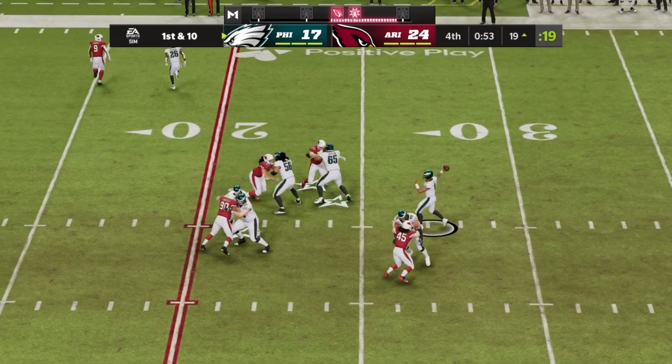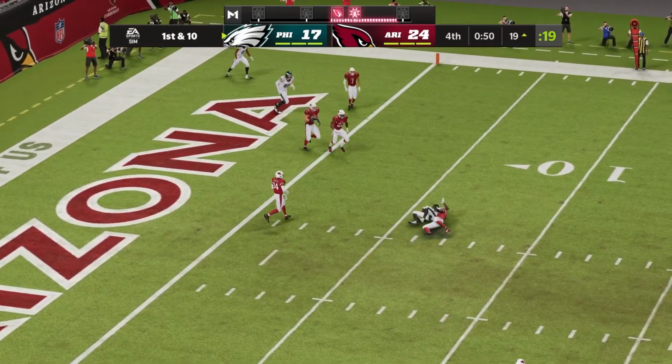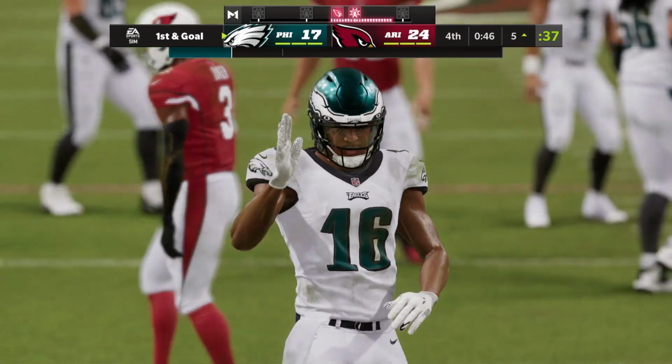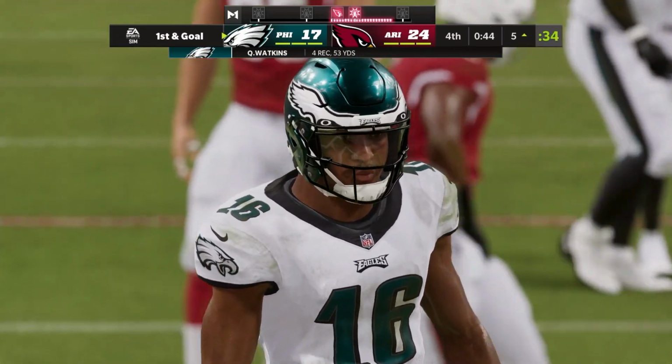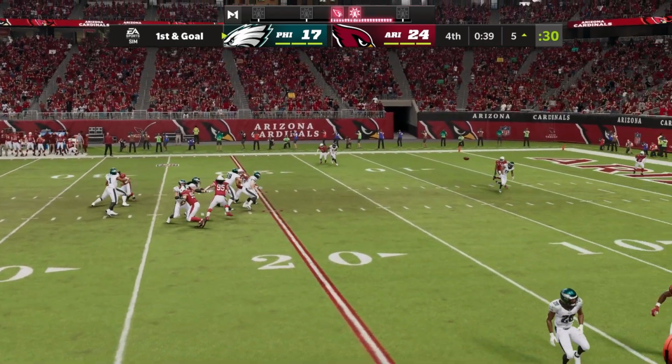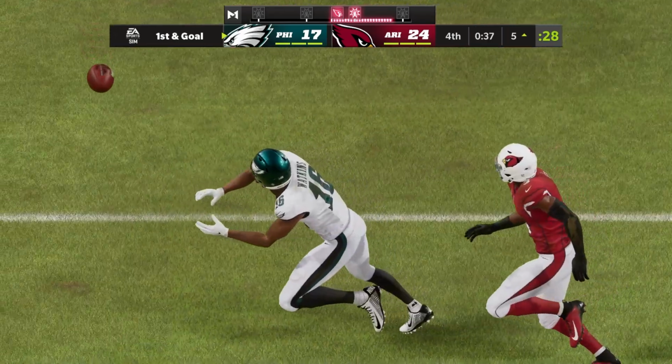He's back to throw. Over the middle, he's got Watkins. And the Eagles are going to have a 1st and goal as the tackle is made at about the 5. Brandon, it's okay what they're doing right now. Still able to work the middle of the field, but you know sooner or later they're going to have to stop the clock.